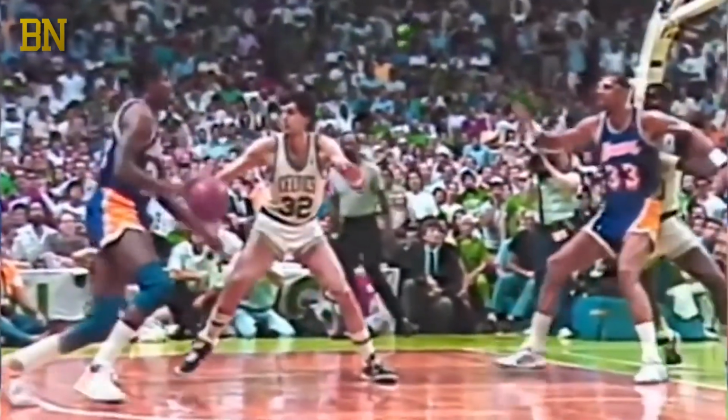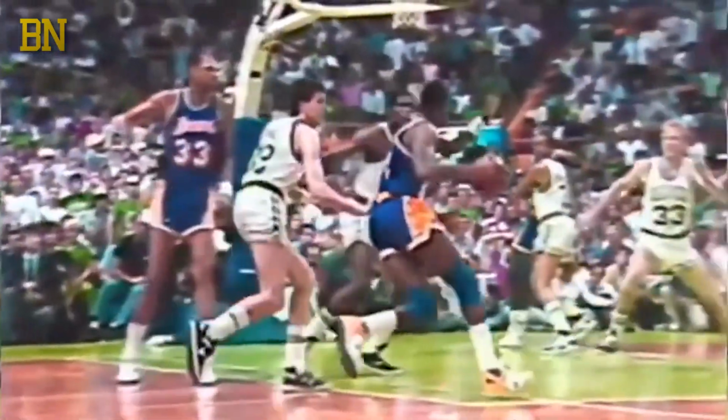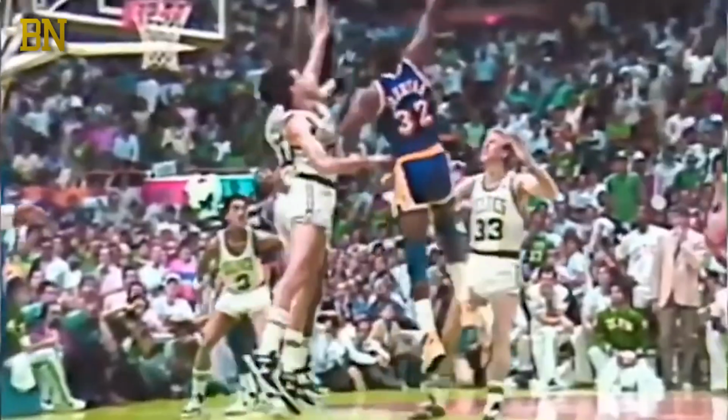Last but not least, we have Magic Johnson for versatility. Magic's versatility was unparalleled during his era. From playing point guard to stepping in as center during the 1980 NBA Finals, Magic could simply do it all. His ability to excel in any role made him one of the most unique talents the game has ever seen.